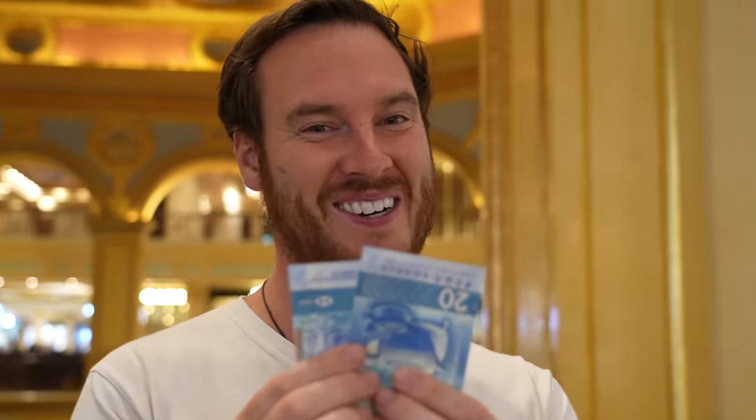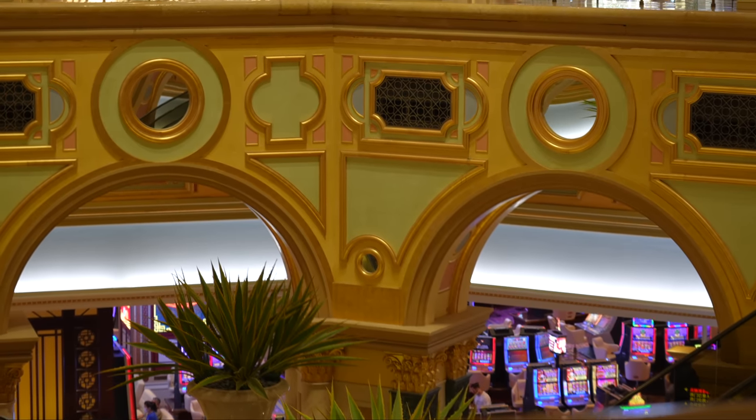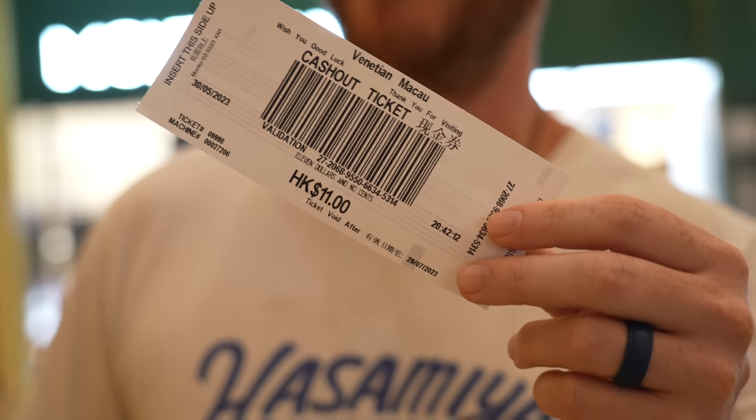Okay, so I know that we're a lot over budget here, so I'm going to try to fix that problem through gambling. This has never gone bad before in the history of the world. So I got these 40 Hong Kong dollars, which is like $5 worth. I'm going to see if I can solve all our money problems. Turns out gambling was not the solution to all of our life's problems. So I did come back with $1, like $1.50.